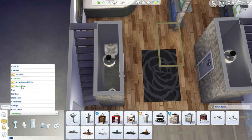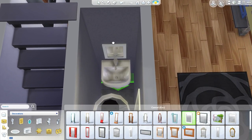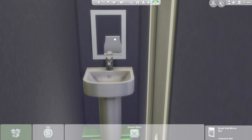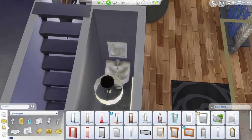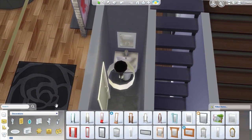We do need that mirror, so just go here. Gonna get a pretty simple one. I'm just gonna go with this one. I mean, it's just a bathroom, so it doesn't really need to be super fancy. Let's move that up a little bit. And then do the same thing over here.